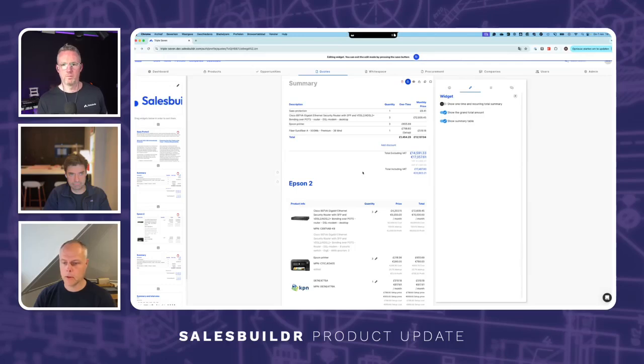And a third one, which is just released, and you can already see a sneak peek of this here, is that we added multi-currency support into Salesbuildr. You can see that the base currency that we're working in is euro, but we're presenting in British pounds, and this is a real-time currency calculation based on a database that we get from a EU government source. And this will allow you to quote in multiple different currencies.